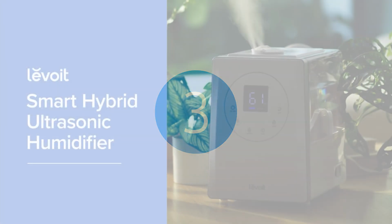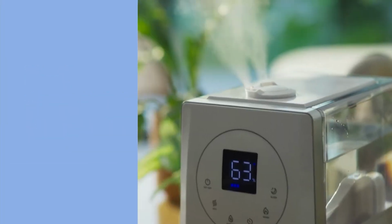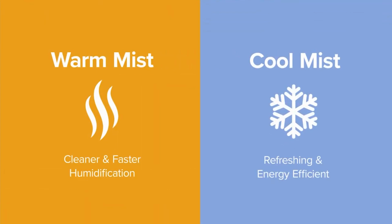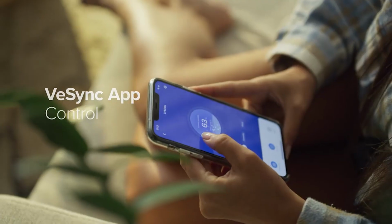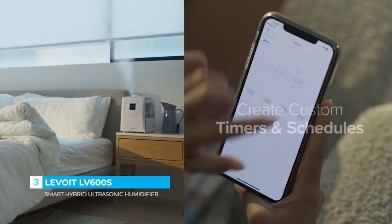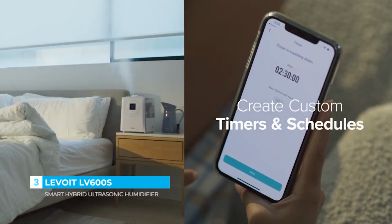Smart Hybrid Ultrasonic Humidifier gives you complete control over your comfort. Its unique hybrid design lets you choose between warm and cool mist with distinct benefits for both. But your options don't stop there. The VSync app gives you control over smart settings so you can create your ideal experience. Customized timers and schedules let you enjoy healthy humidity whenever you need it most.